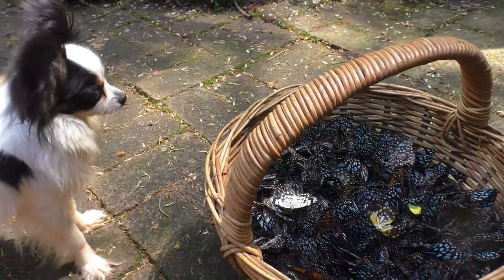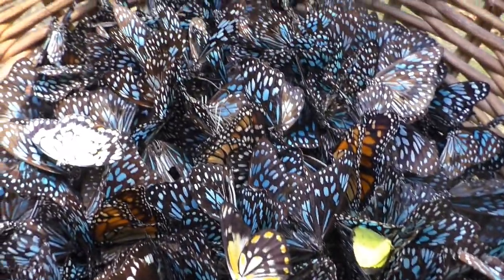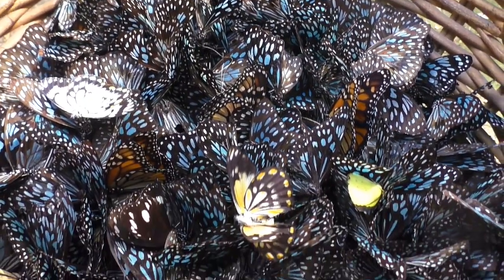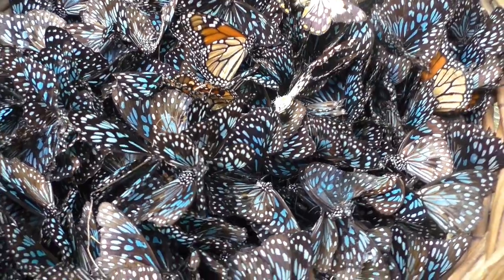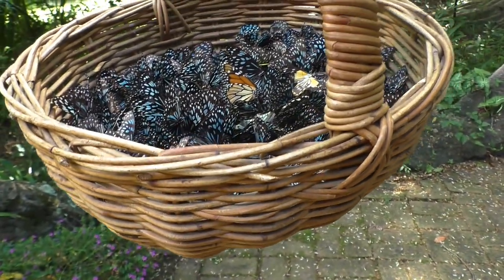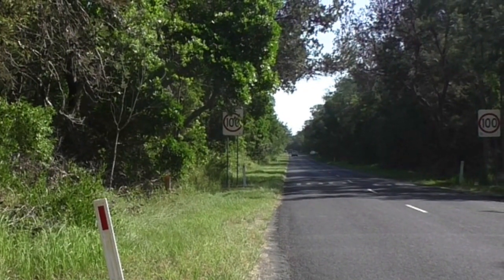I've collected this stunning basket full of butterflies by walking along the side of a coastal scenic drive for around 1 kilometer, and mostly on just one side of the road. This basket is actually not due to natural death, it's from cars driving through butterfly kaleidoscopes at the recommended 100 kilometers an hour. And my suggestion is, if you're on a quiet scenic drive like this one, slow down.